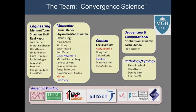Our molecular team is run by Shamala Maheswaran, now David Ting, who's on the faculty as well. And the work that I showed in prostate cancer was David Miyamoto, who spoke yesterday, and Eric Zhang. The breast cancer work was done by Min Yu and by Nicola Aceto, who now has his own lab. Clinically, we've worked with Aditya Bardia in breast and Rick Lee in prostate. And again, we've had some great collaborations from Sridhar Ramaswamy's lab and Toshi Shioda for sequencing computational work, and with our pathology colleagues. And this has been supported by a number of sources, both federal, as Stand Up to Cancer, as well as by Janssen.